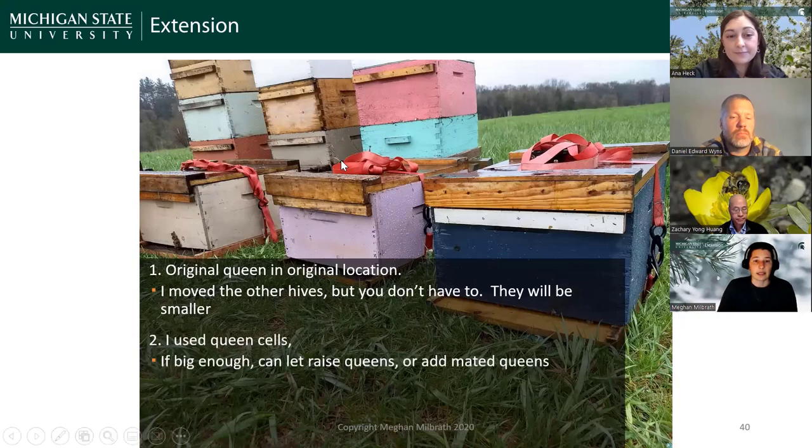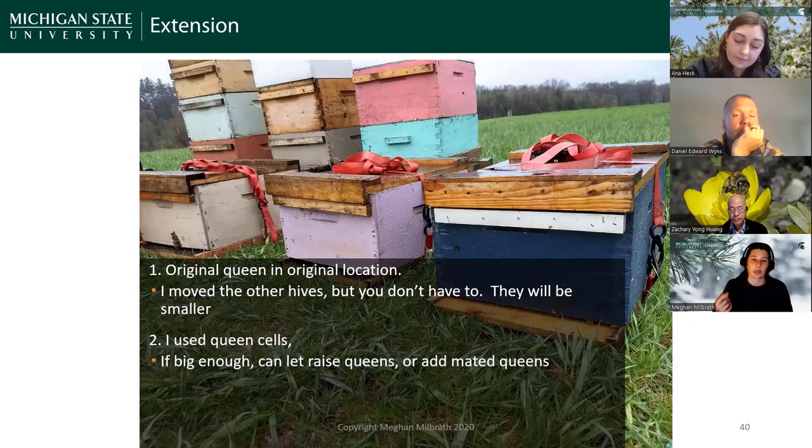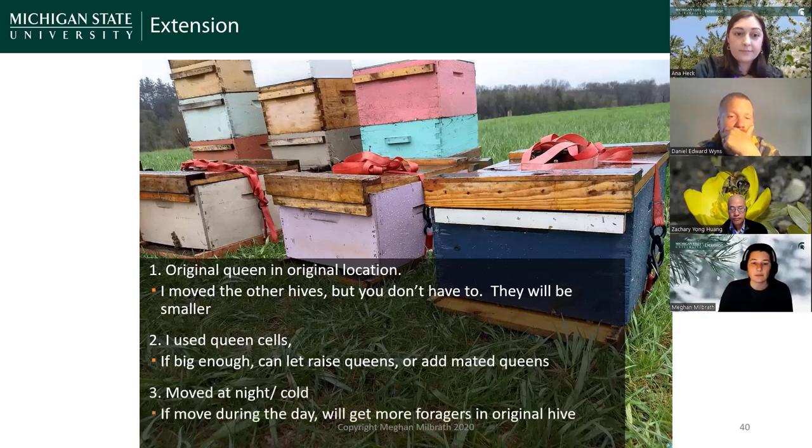And then I tend to use queen cells. So I'll leave the original queen here, take all the brood, and I'll put a queen cell in there. But that's because I'm really picky about which queens I'm using. You can allow them to raise up a queen. You can bring in mated queens if you don't want to wait for the queen cell or you want to have a little more consistency. At this time of year, nobody's raising queens locally, so you would be bringing them up from the south or from California to have a mated queen at this time. And then I often move them at night, but you can move them in the daytime.